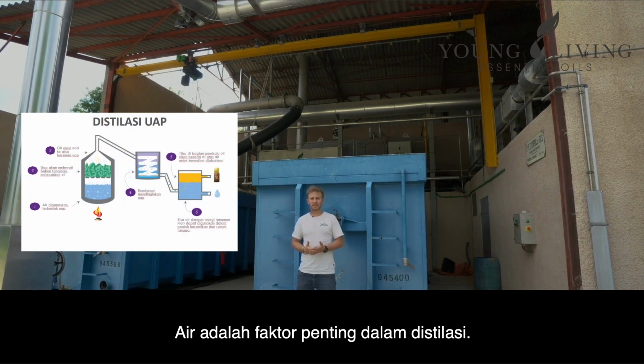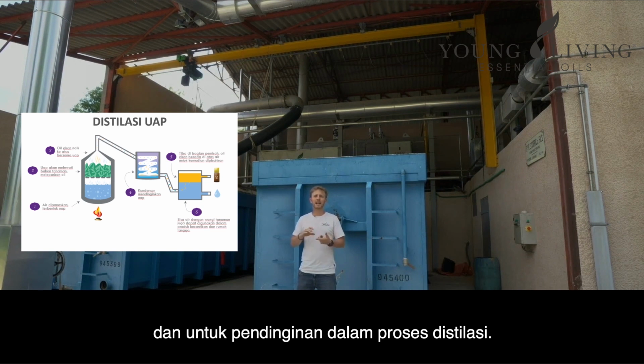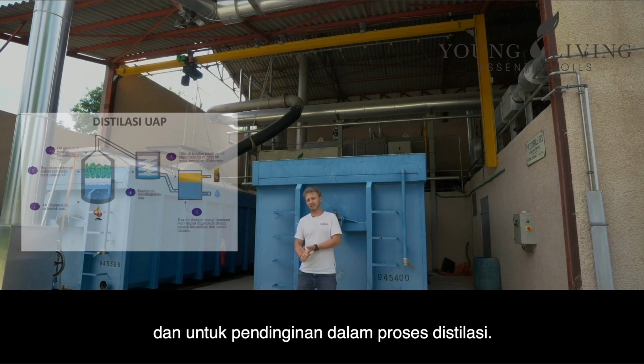Water is essential to distilling. It is the number one thing we need because we'll need it for the steam and for the cooling part of distillation.